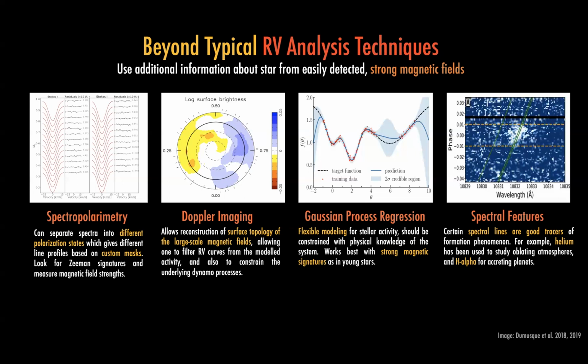Lastly, these stable instruments also offer the opportunity to look at single lines that might be good tracers of formation phenomena. So for example, helium has been used to study atmospheres that are being blown away from the exoplanet, and H alpha is a good one for looking for accreting planets.